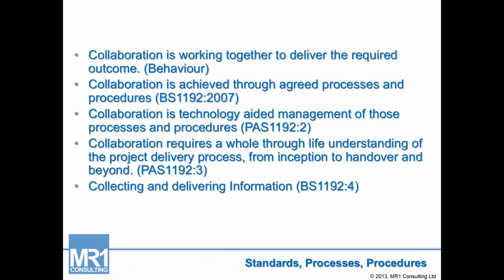So we do have all of the things we need: behavioural change, standards, methods and procedures or processes, management processes, how do we deliver this, collaborative processes in use in the life cycle, and the delivery of that information through a structured standard of BS 1192 Part 4.